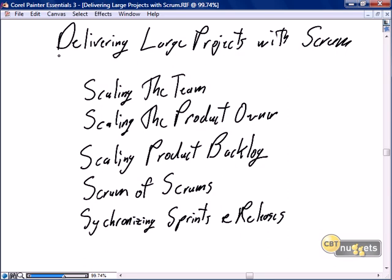With the basic nuggets defining what Scrum is behind us, the next series of nuggets is going to talk about the larger application of Scrum in your organization. And this nugget is going to focus specifically on delivering large projects with Scrum.